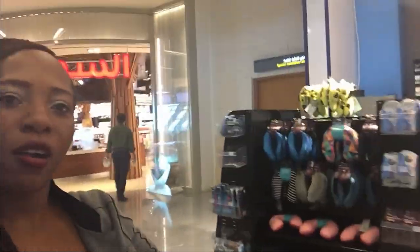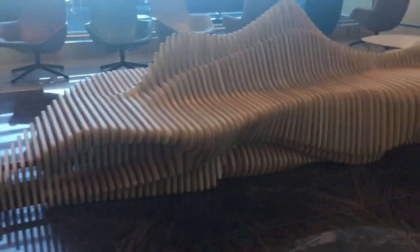Yes, this is Salalah Airport. Can hear the prayers, and I'm gonna be showing you the lounge where the people are waiting for the flights. See the lounge? This is very nice piece of art, and it's an economy class lounge.